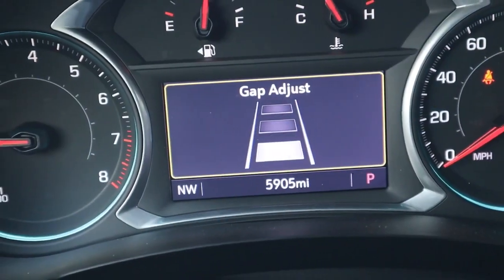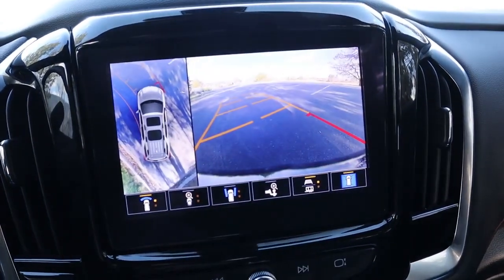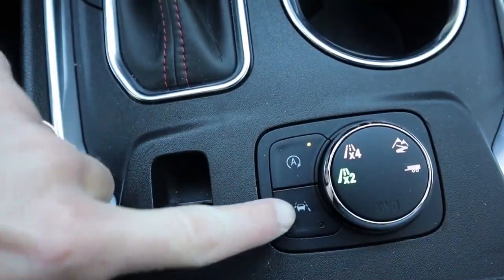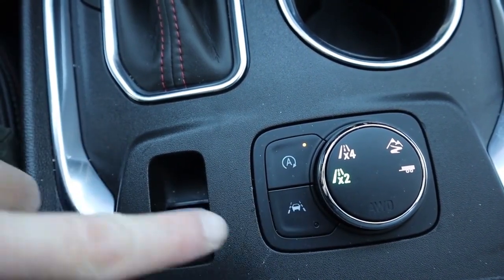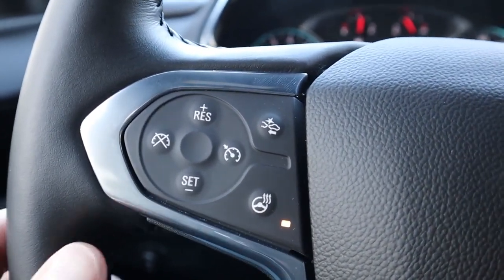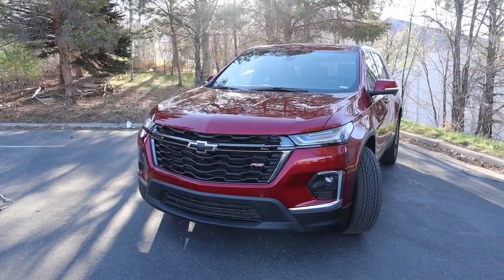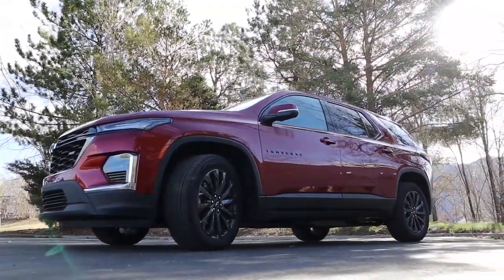The RS trim also gets you some additional safety features like adaptive cruise control, enhanced automatic emergency braking, 360-degree camera, rear pedestrian alert, lane change alert with side blind zone alert, rear cross traffic alert, and rear park assist. As mentioned in the Equinox review, the only safety feature this vehicle does not have is the lane centering assist, which will actually keep you in between the lane on the highway. In case you were wondering, the Traverse received an overall good rating from IIHS, and the NHTSA gave the 2021 Traverse 5 stars, so I expect the 2022 would fare similar.